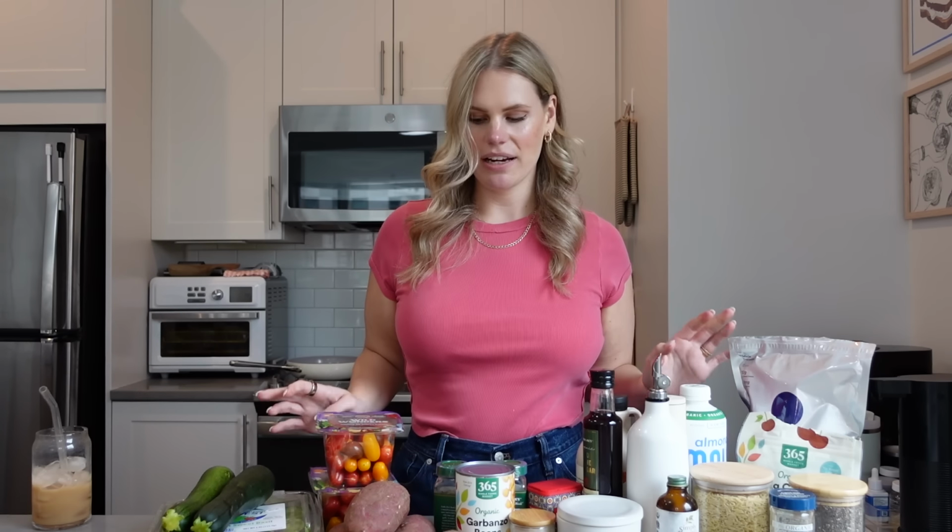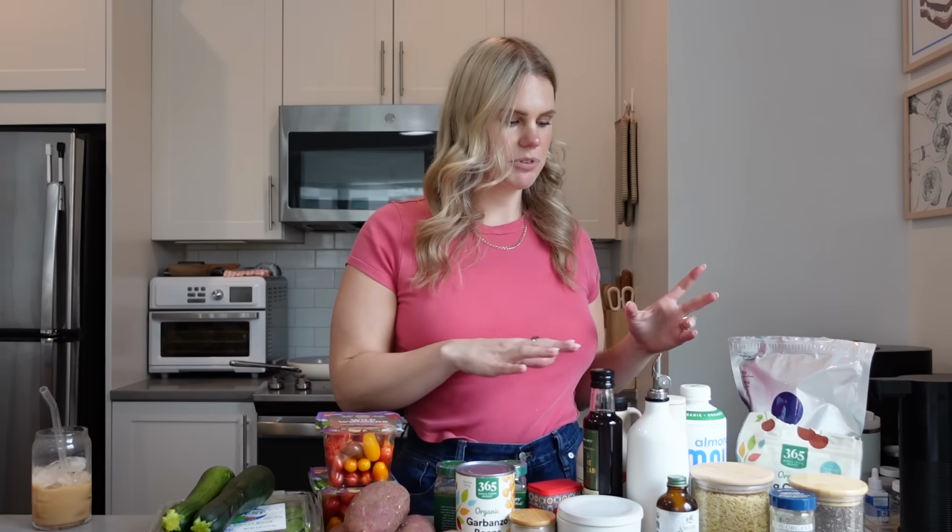Happy Sunday, welcome back to another Sunday meal prep. I already did all of my grocery shopping because I only needed just a few random things. I really shopped from my pantry and my fridge and my freezer for this meal prep just because I had a lot of stuff on hand. I like to do that to save money and to make things easier and save space in my apartment. I will show everything that I got.